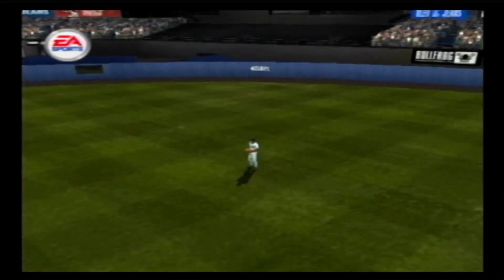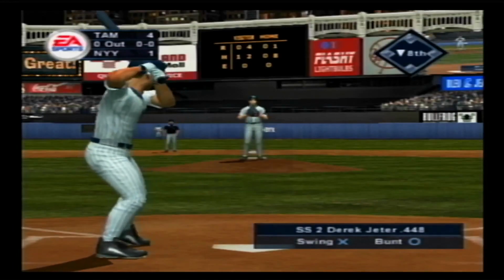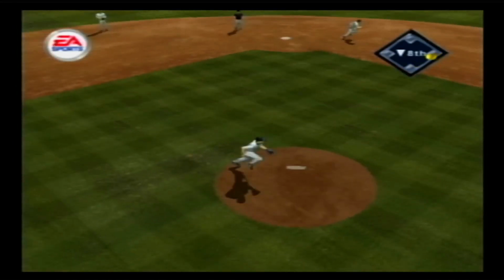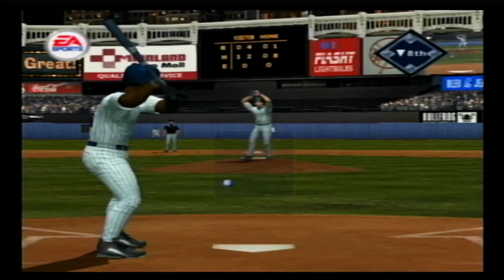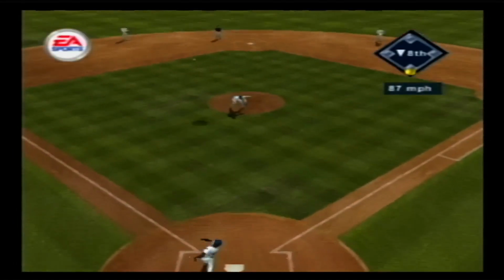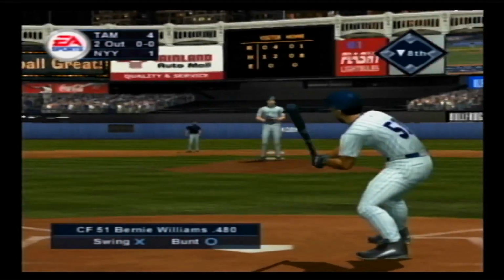It's hit back up the middle. And the catch is made by Williams. Not many fielders in the league can make a running catch like that. 2 for 3, Derek Jeter. Hit softly back to the pitcher. No problem on that one. He delivers. The pitch is driven to deep center field. Nice grab by Tyner. That ball's not much of a challenge, but I don't think the fielder really minded that much. 0 for 3 today, Ernie Williams.